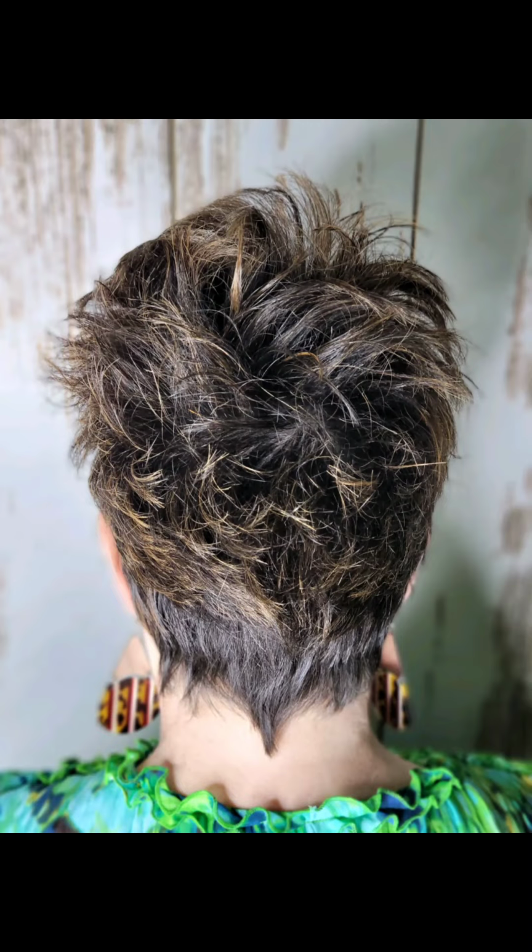Many of you have been asking me for a picture of the back of my head, so here in a moment I'll be finished and I'll show you what the back looks like. And then we're off for some dollar store shopping for makeup. And there's the finished product, and here's the back. It's just a messy do.